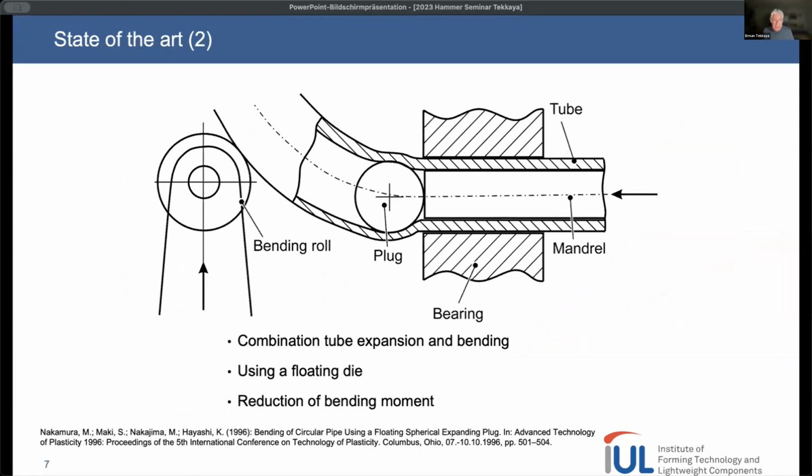Another study, also from Japan, from Nakamura, who usually works on tribology, had also a smart idea to do bending with a plug at the location where the bending is applied. So also superposing some stresses and reducing by that the bending moment and the spring back and allowing to bend higher strength materials. And that was our motivation. We wanted to bend very high strength materials, DP1000, DP1100, and even titanium at room temperature and other materials with the methods we had in hand without heating them.